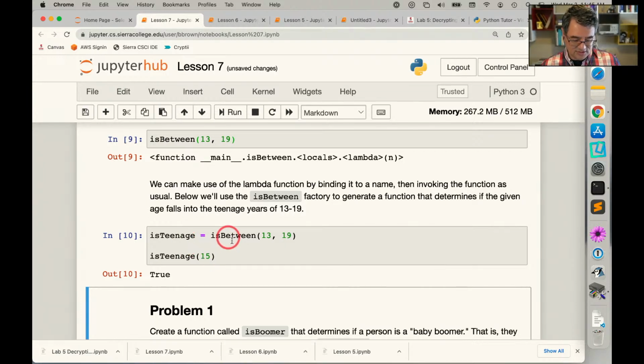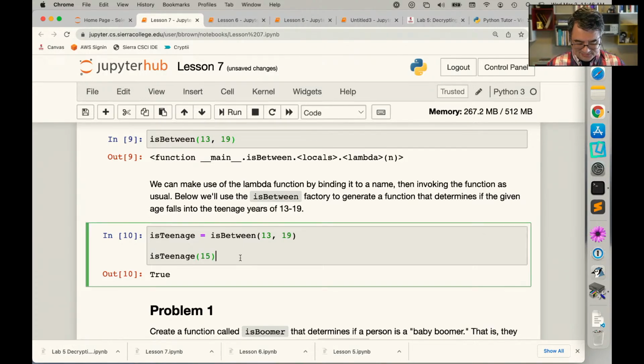So I've used the isBetween function to create another function that tests to see whether its single parameter is between 13 and 19. And if we plug an age into that, and it is, we say, okay, that person is a teenager, which I guess is an American term because we use numbers that end in the words teen to indicate that they're a teenager.